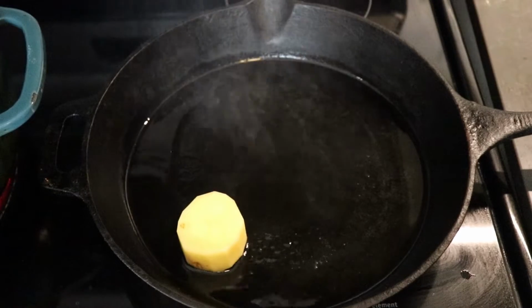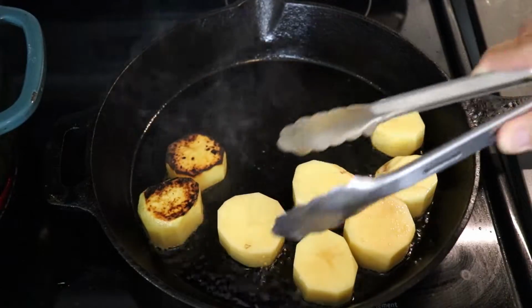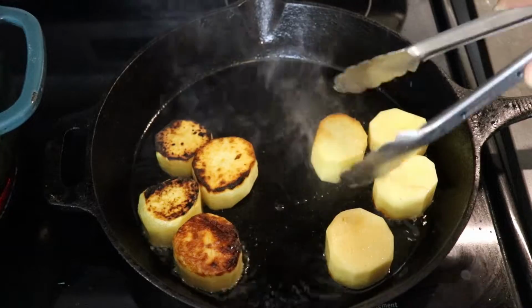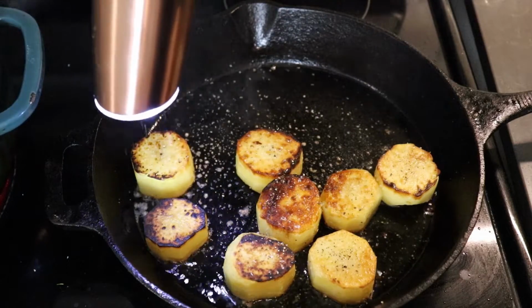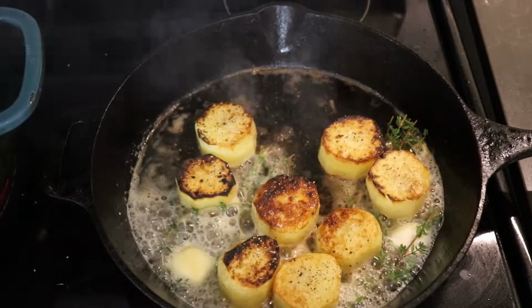Place your potatoes in and brown each side for about 2 to 3 minutes or until it's all golden. Then give them a nice flip. As you can see, my pan was too hot and parts of this look burned, but this is nothing a little color correction can't fix. So golden, so brown. Next we season. Add a good pinch of salt and pepper, then a couple butter squares and some thyme. Turn down the heat to medium and let it soak in all that butter.